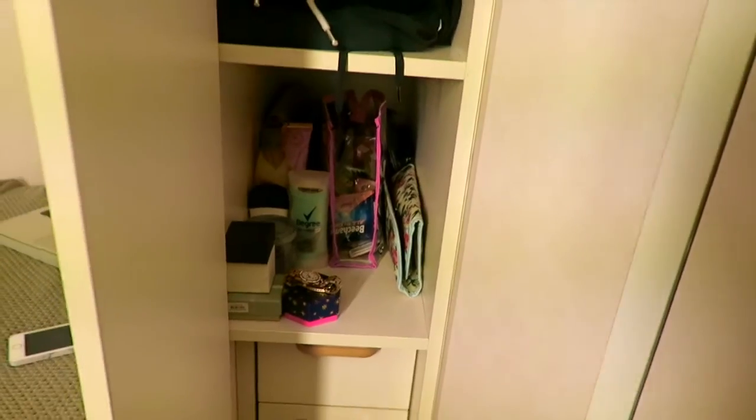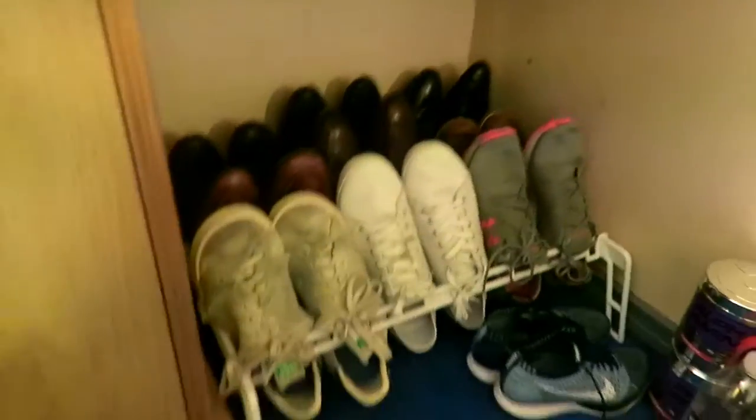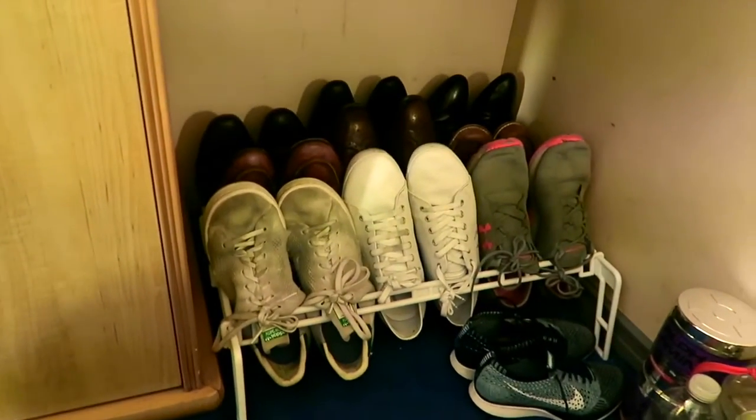Not really a wardrobe, it's got shelves, mainly of his things. And I have all my girly bits and bobs in there, my little bag of remedies as well, for if ever we get poorly on the ship. So back down here, that's where Christian keeps all of his shoes. Thankfully we had that little shoe rack.